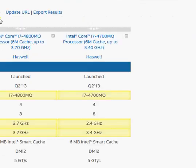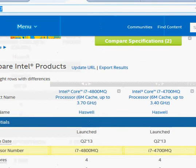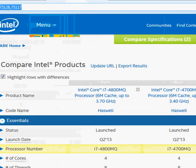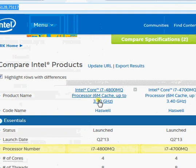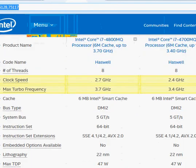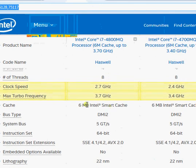Let's take a look at their specs as shown by Intel. We have covered most of them, but one of the things you notice is we already covered the base and the turbo clock frequency.